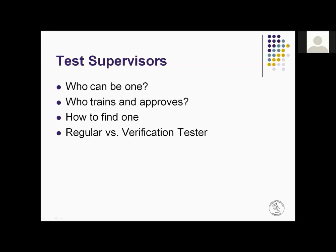How to find one, that's harder. AGDA does not keep a database. Occasionally, your DHIA may know people in the area. I think this is one of the most successful uses of Facebook that I've seen. Is anybody in my area willing to do this? And oftentimes it seems like that works out. And I think that's one of the great ways that social media can help. Then, as we mentioned earlier, especially if you're going to be needing a verification test, you need to make sure you have 2 people signed up, because you need your regular person and you're going to need that person who's going to be involved in your verification test.